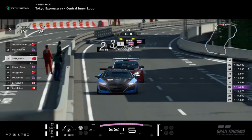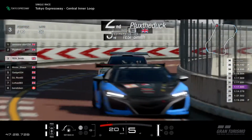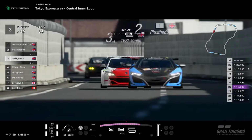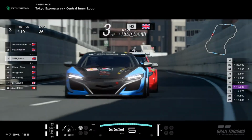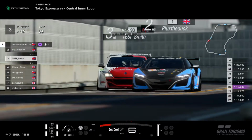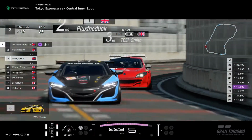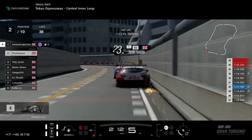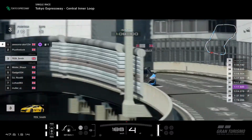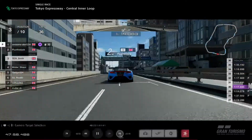But the NSX is fast down the straight. But the trophy also can manage a good slipstream. Look at how close he is as we see Alex going into the pits with 1% fuel left. Probably going back on Racing Soft as we follow the fight between Plux and Smithy, and Plux almost smacks into the wall from the camera angle, but manages to stay well ahead.